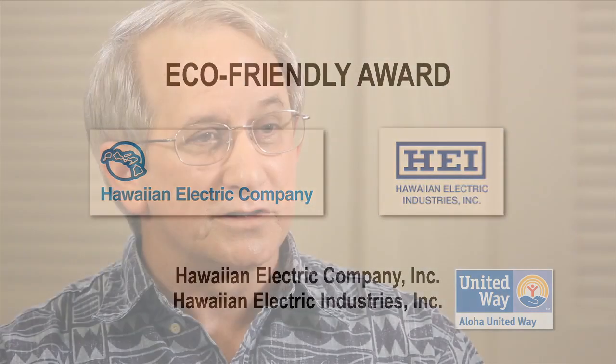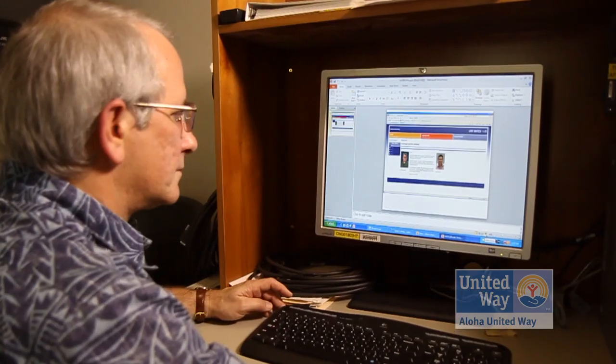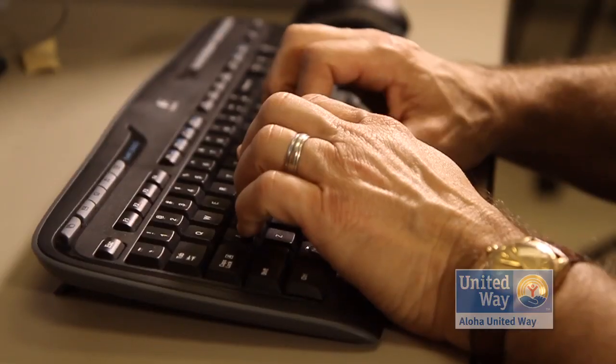Hawaiian Electric is striving to be more environmentally conscious by doing things like e-pledge, where we're doing a paperless way of soliciting pledges from people, but we do it throughout the organization for different kinds of things. We don't pass out newspapers anymore. We send out electronic newspapers. You can get your bill sent to you electronically rather than using paper. You can pay it electronically.